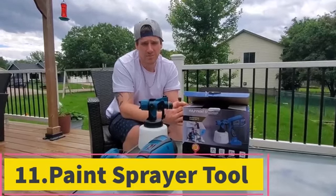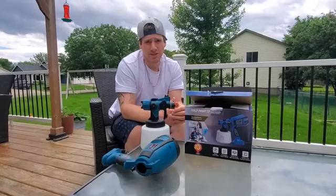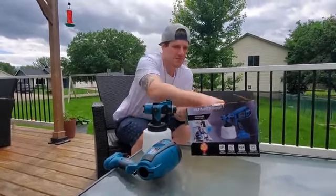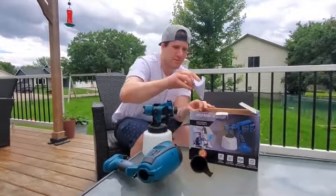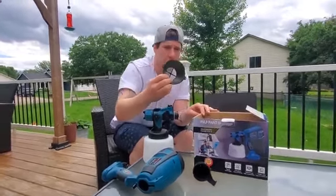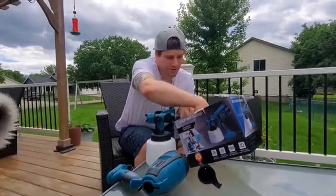Product 11. Product name: Paint Sprayer Tool. The Paint Sprayer Tool 1000W high-power electric spray paint gun is an efficient and versatile tool designed for both professional and DIY use. With a powerful 1000W motor, it delivers a high-performance spray for a smooth and even coating on various surfaces like furniture, cabinets, fences, walls, doors, and garden chairs.